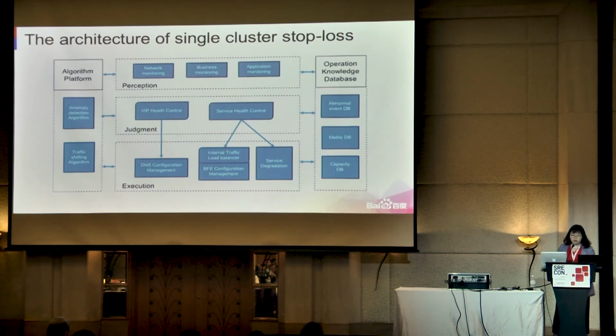So this picture shows the architecture of our single cluster stop-loss boss. The perception platform consists of a series of monitoring systems, such as network monitoring, business monitoring, and application monitoring. And these monitoring systems generate the abnormal events.